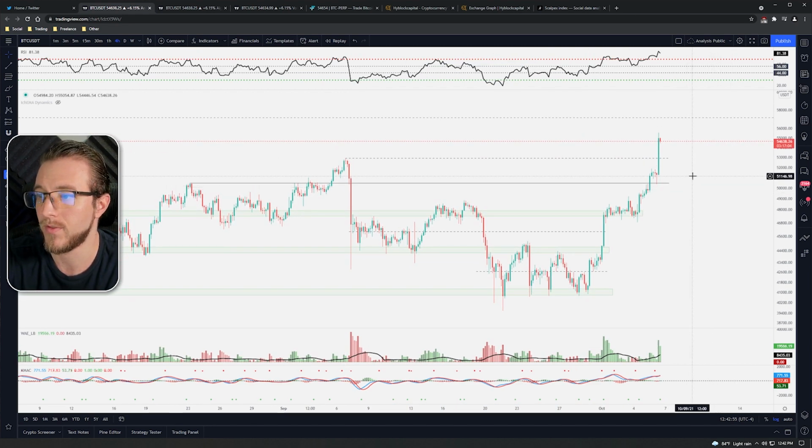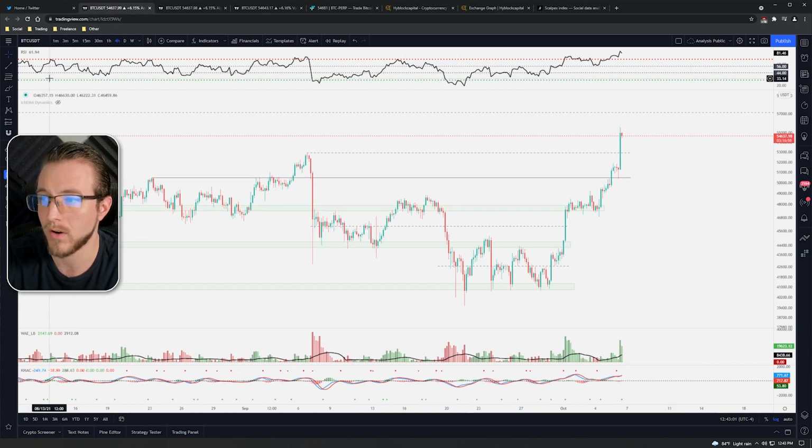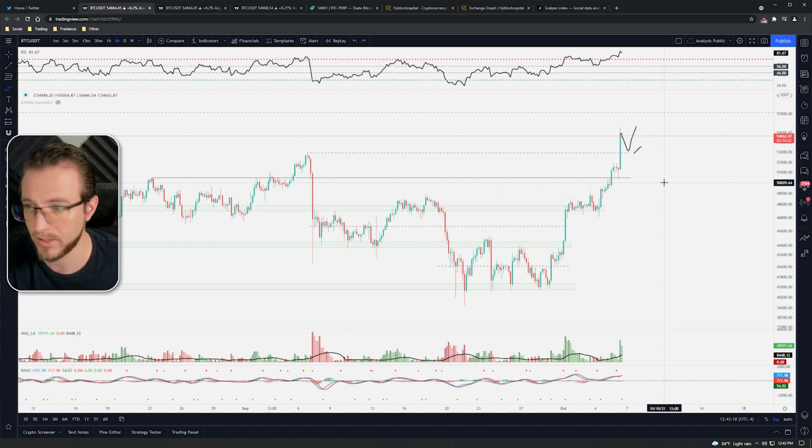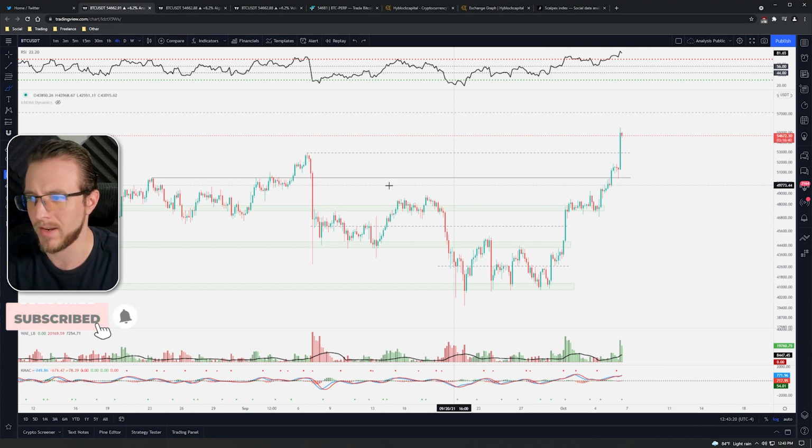Okay. So that being the case, what do I think is going to happen now? Well, again, for a healthy uptrend, I would like to see at least this retrace and retest this level or retest this level before going up. One of these two levels at minimum, I would like to see retested. Now, why am I saying these levels?